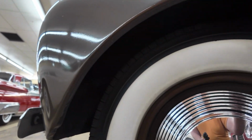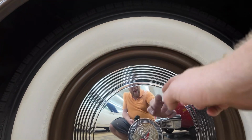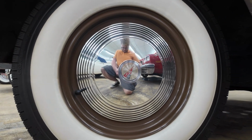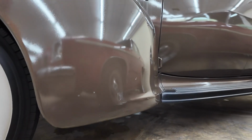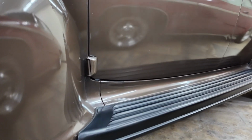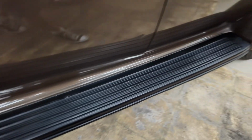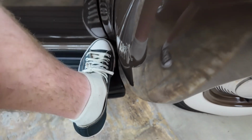Fenders are rolled. Hubcaps are cascading. Look, you can see me in the hubcaps. The running board appears to be the same size in the front as it is the back. We'll do the shoe test. So this is what a size 12 shoe looks like in the front. Let's check the back. Yeah, it's about the same.